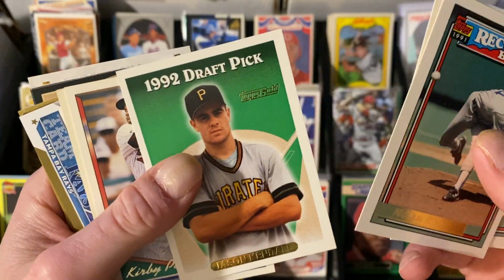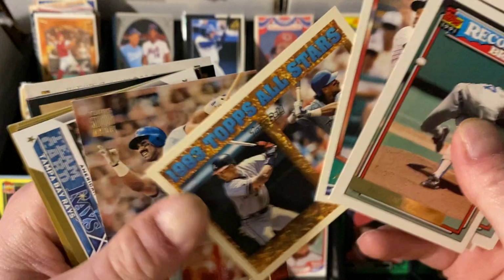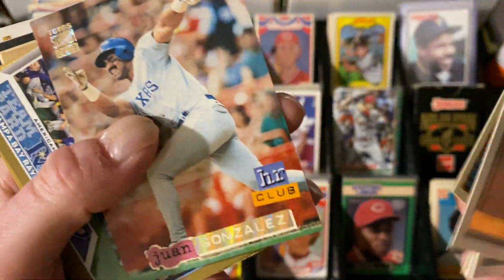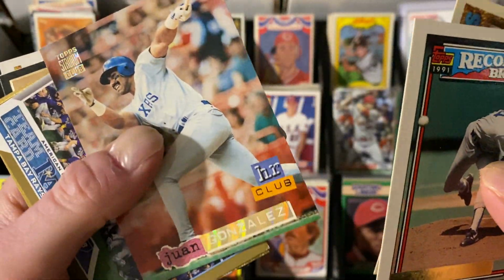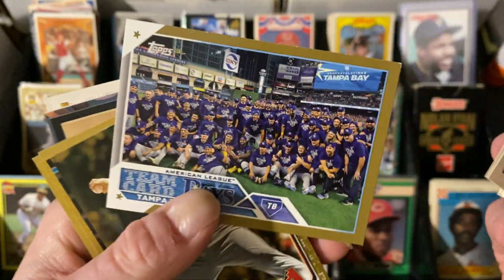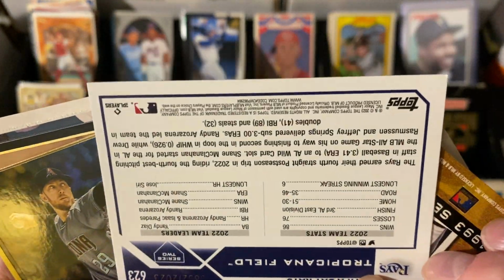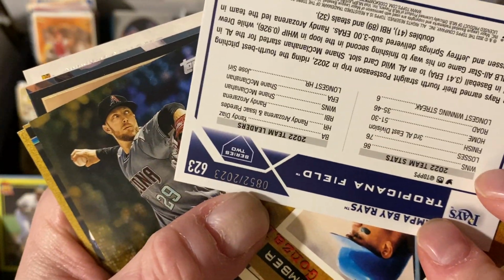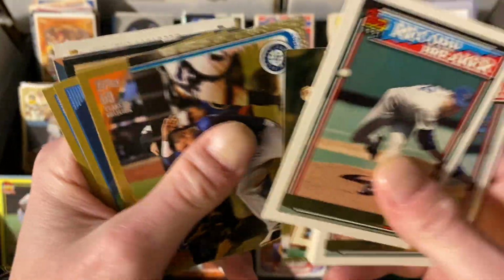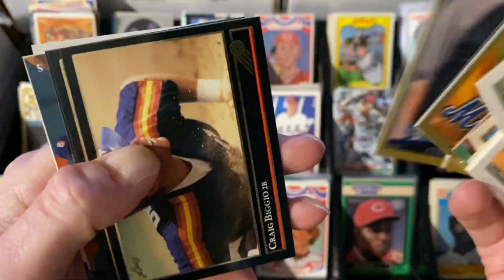93 or 92 Topps there. Jason Kendall Topps gold. Kirby Puckett Topps gold. There's a Dave Justice, Juan Gonzalez Topps gold. Here's my Juan Gonzalez in the Topps Stadium Club Golden Rainbow. And then team cards. These team cards always make great trade bait when they're the gold ones. So that's out of, what is that, 2023. It's upside down there, you can see it. And so those ones are out of, see, these are all Topps gold cards. Those always make great trade bait.